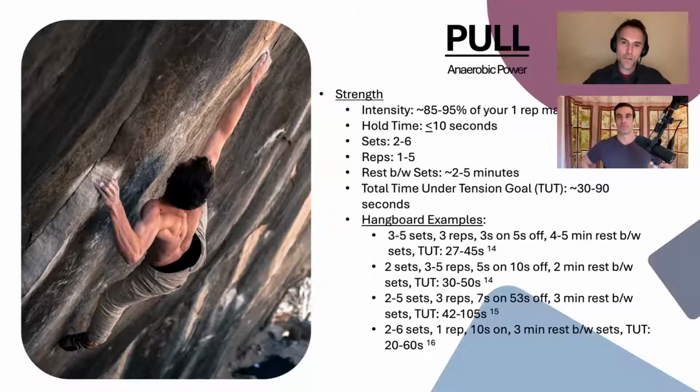This is 1 to 12 seconds. You're using your anaerobic alactic pathway, and you're focusing on a very high percentage of your 1 rep max, doing a very slow and hard pull. This is max effort, so your sets and reps are going to be low because this is very hard work. When you add up all the time that you're actually pulling, it's going to be between 30 and 90 seconds total time under tension. That's not very long.